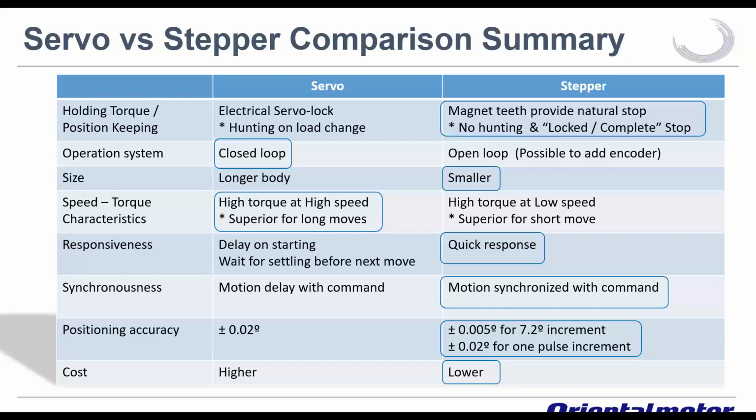Looking at a summary comparison table, a lot of companies have gone through these. It's a simplified summary of the things a servo motor has an advantage in and the things a stepper has an advantage in. A lot of what we've discussed today: the servo is a closed loop system with high torque at higher speeds, so it is superior for long moves and fast moves. We showed that robotics applications will typically have servo motor systems. And the stepper motor systems suit typical stop-go applications, also at lower cost.